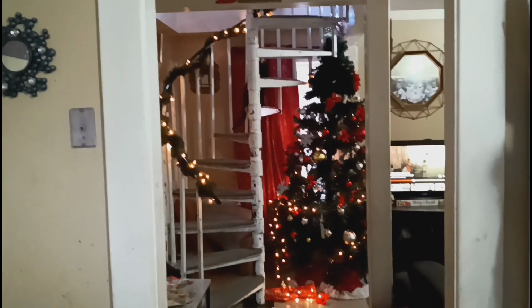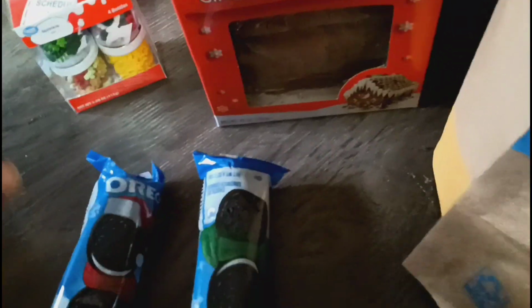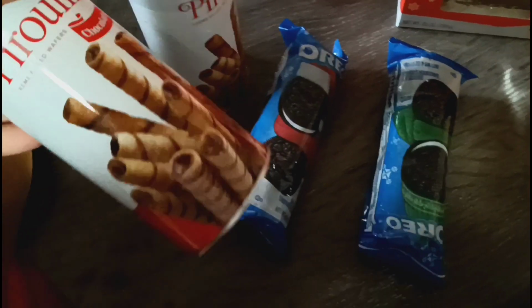This is bad cat in the room. I gotta go bother the bugs.